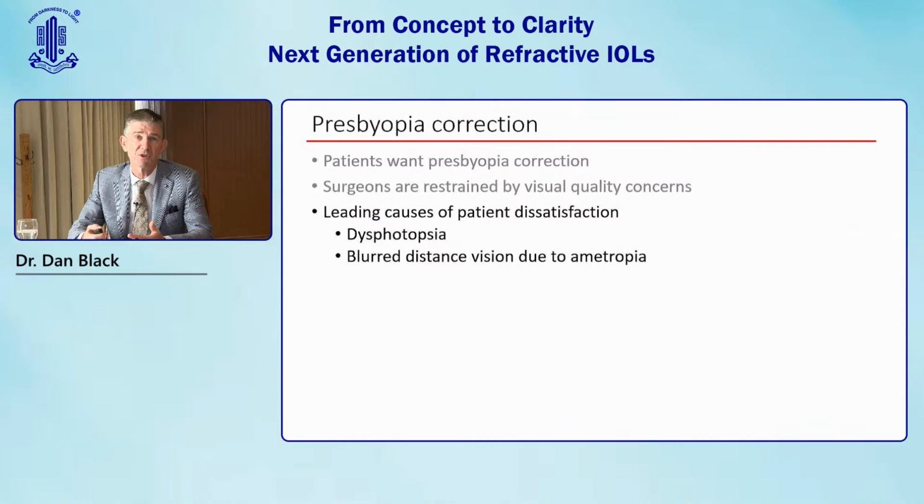So I thought it might be useful to look at some of the causes of patient dissatisfaction and how that fits into the context of this new technology. And the two main causes of dissatisfaction are dysphotopsia and blurred distance vision due to uncorrected refractive error postoperatively. So let's look at both of those factors.